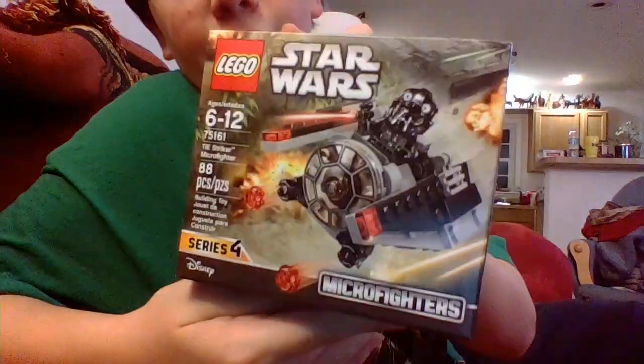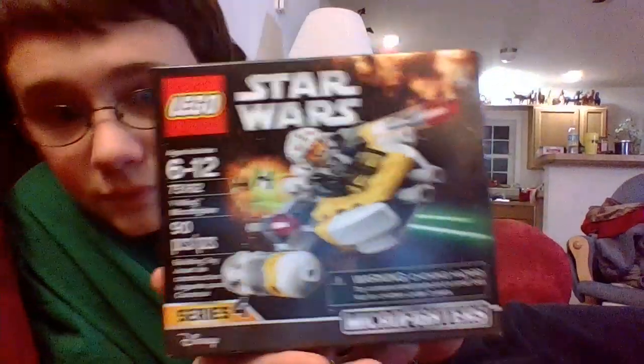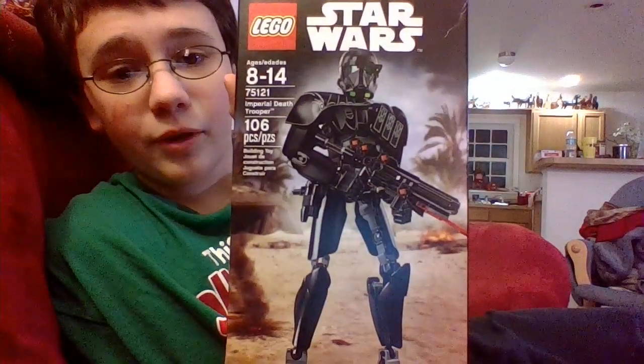Alright, mic out. First, I have the TIE Striker Microfighter, the Krennix Imperial Shuttle Microfighter, the Y-Wing Microfighter, oopsies, the Scarif Trooper buildable figure, the Chirrut M-Way buildable figure, the Imperial Death Trooper buildable figure, all which I got for $5.